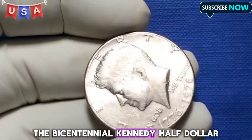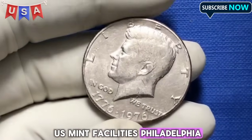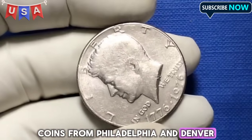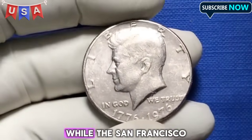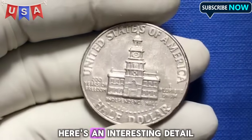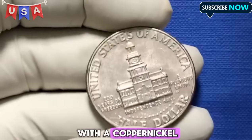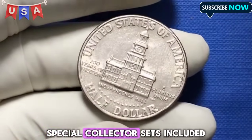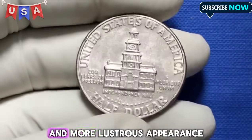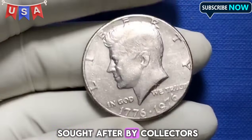The bicentennial Kennedy $50 was struck at 3 U.S. Mint facilities, Philadelphia, Denver, and San Francisco. Coins from Philadelphia and Denver were made for general circulation, while the San Francisco Mint produced collector-grade proof and silver versions. Here's an interesting detail: while most bicentennial $50 were made with a copper-nickel-clad composition, special collector's sets included a 40% silver version, which has a slightly brighter and more lustrous appearance. Both versions are highly sought after by collectors.